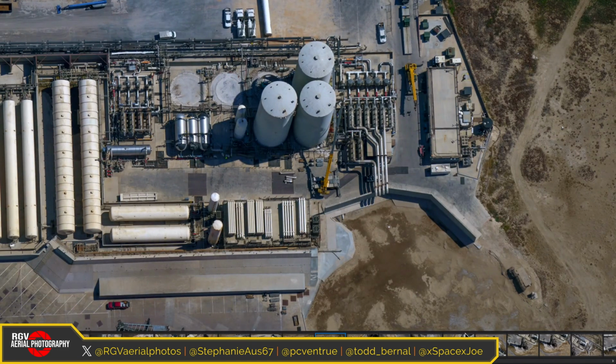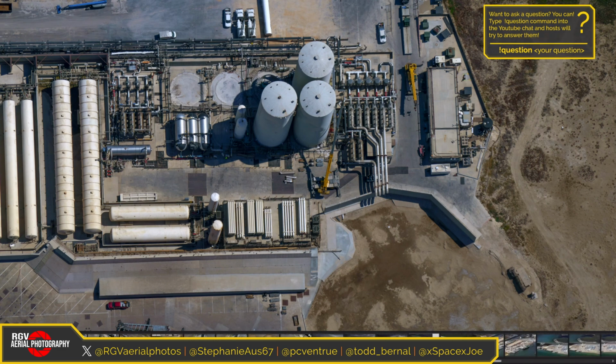Okay, last but not least, how's that time going? That's fine. Last but not least, let's go over to the all-important OLM.